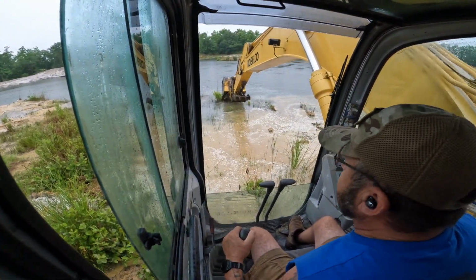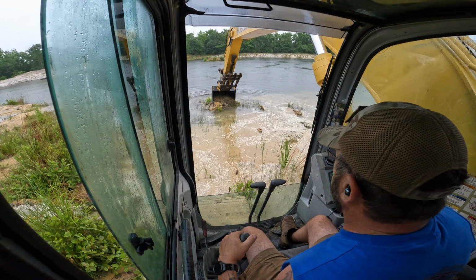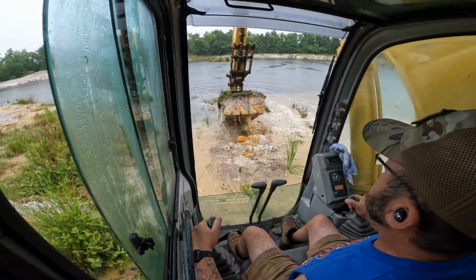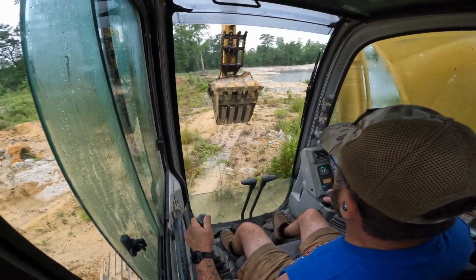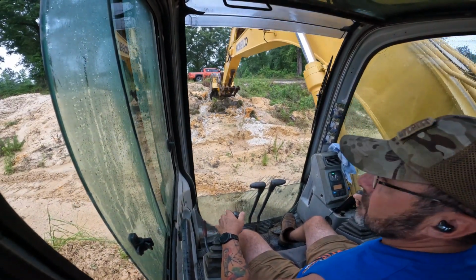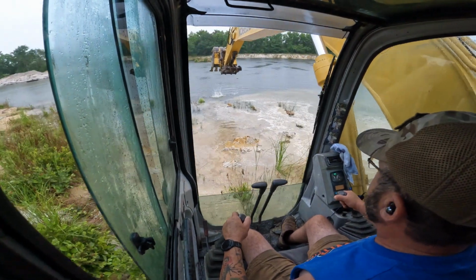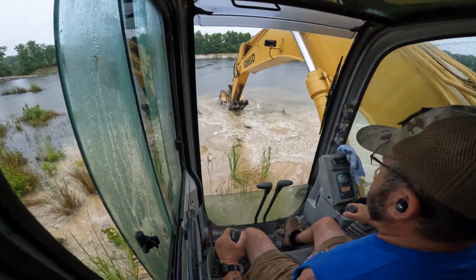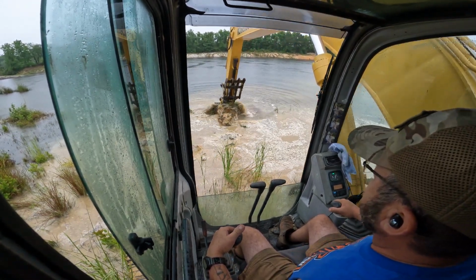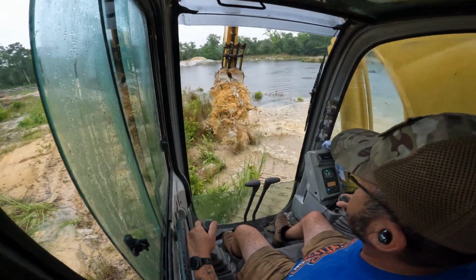See, I should be able to get at least the high stuff here. I could go out a little more if I have to. If I'd known it was going to rain this quick, I wouldn't have started down that end. I could always get that end. I could come in from the higher ground over on that side. There's a good bucket.